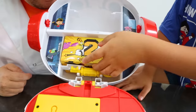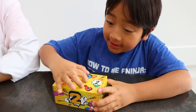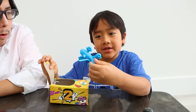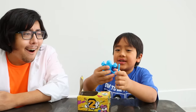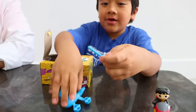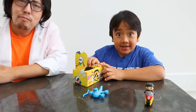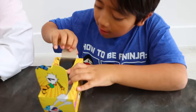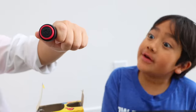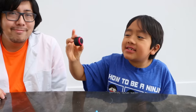Let's see what surprises are in mystery box number 2. Okay, let's open number 1 and number 2. Ooh. Whoa. What is this? Drone? Ooh, I see like a shark. Kind of looks like a shark. It's a shark drone. Yeah, shark drone. And this. Okay, maybe number 2 is an attachment to it. Whoa. This is a stamp, Ryan. Oh yeah, it is. It's a Combo Panda stamp. It's a wheel and a stamp.